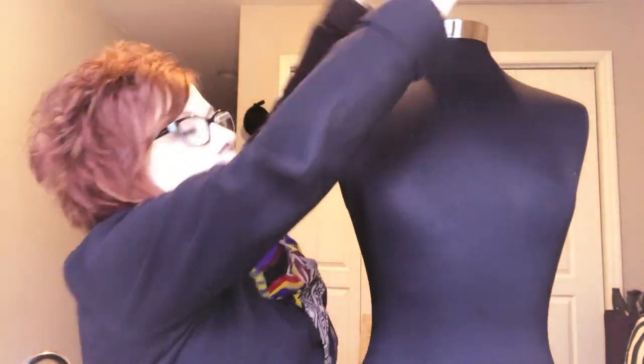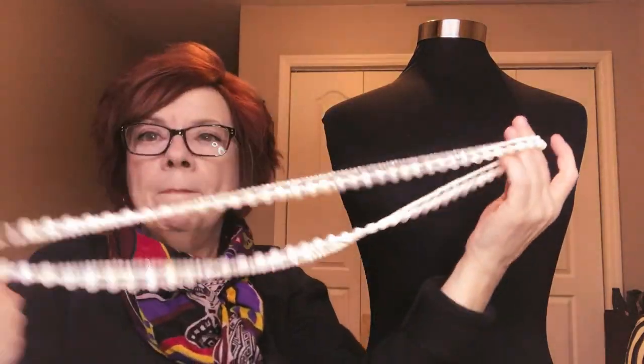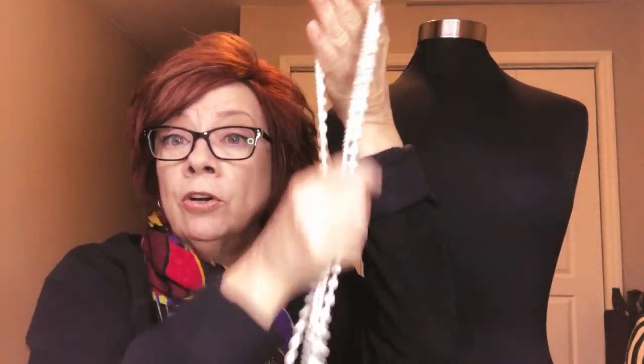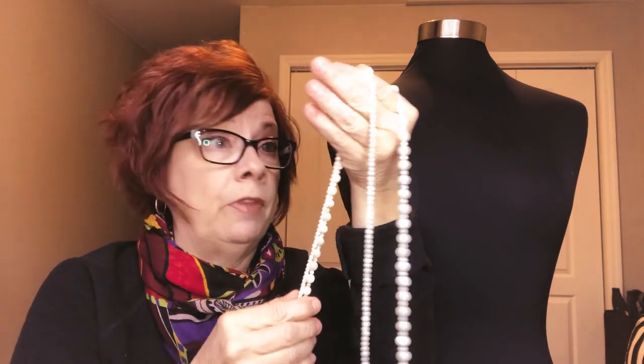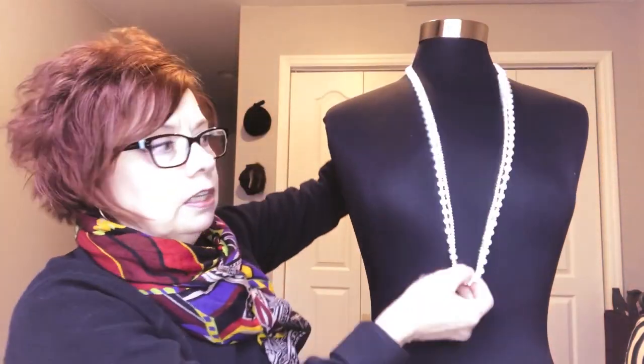So there's that look. The next one that we're going to look at is a couple of pearls by Carla Jordan. I don't know if any of you are familiar with Carla Jordan, but I used to sell Carla Jordan jewelry years ago, and this is actually mother of pearl. Carla Jordan was a jewelry company where everything was handmade and hand strung. So this is a little bit better set of costume jewelry than probably anything else I have on my table here. But I love this because you can wear it long.